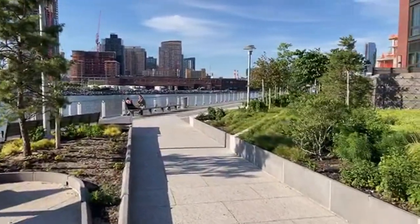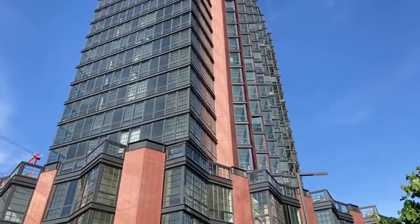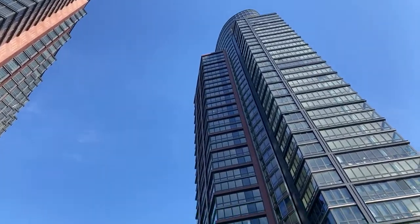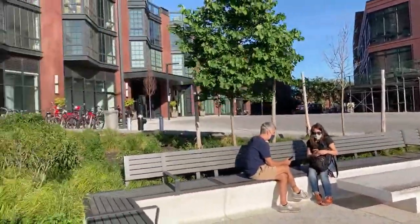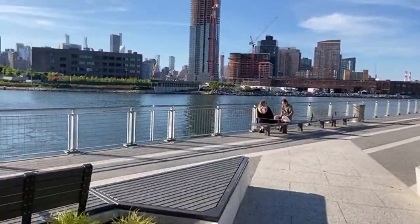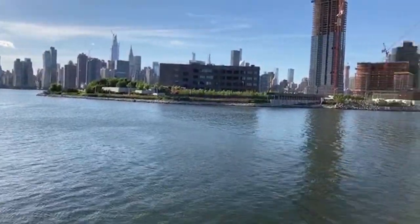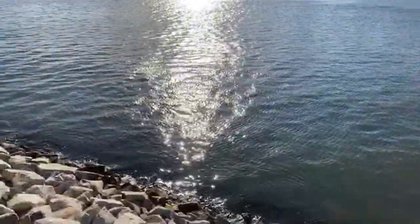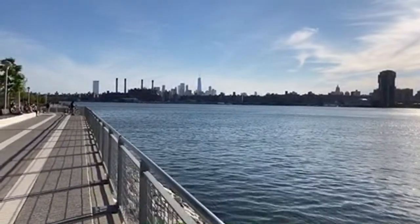So I'm going to turn back around and give you the view behind me. These are the views from these towers. The names of these towers are 1 Blue Slip and 2 Blue Slip. The neighborhood is changing, folks. And this is the same polluted creek I was telling you about. There's Manhattan across from me.